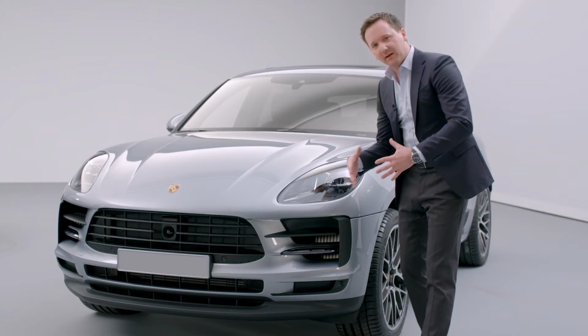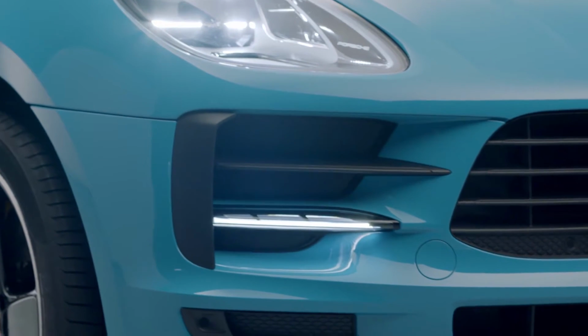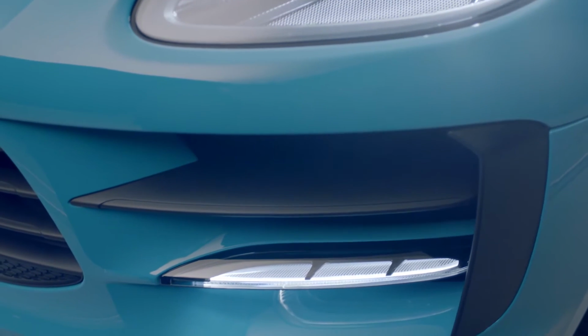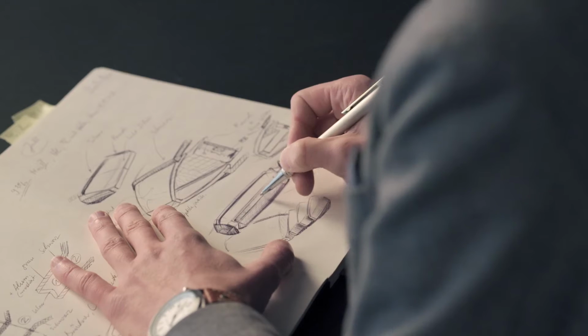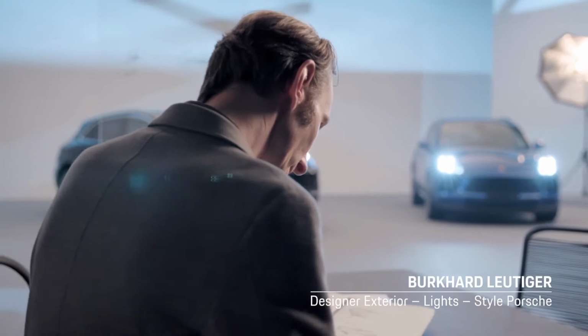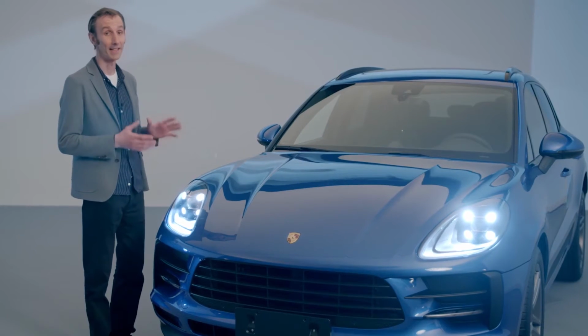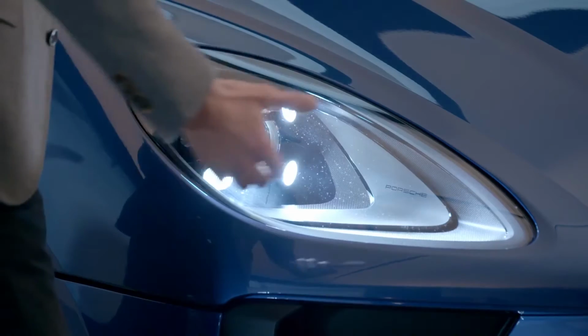But a completely new... We now have this really attractive front light module that gives the vehicle a really modern look here at the front. New technologies give us designers the opportunity to devise ever more precise signatures that complement the exterior design. The LED standard headlights showcase the Porsche 4-point daytime running light in its purest form.